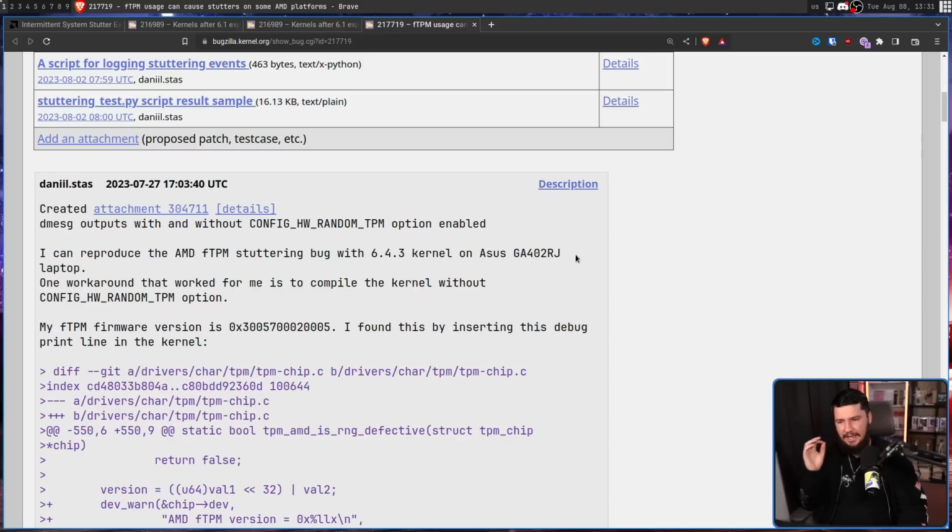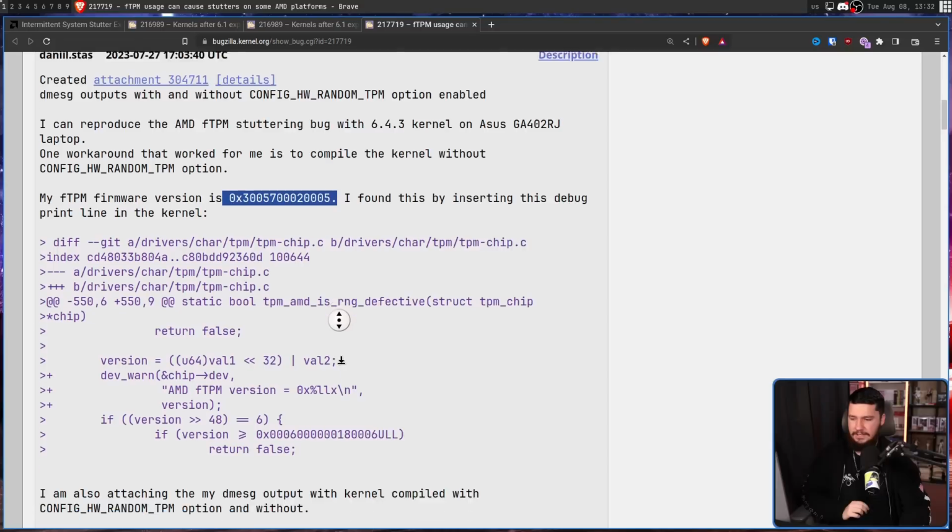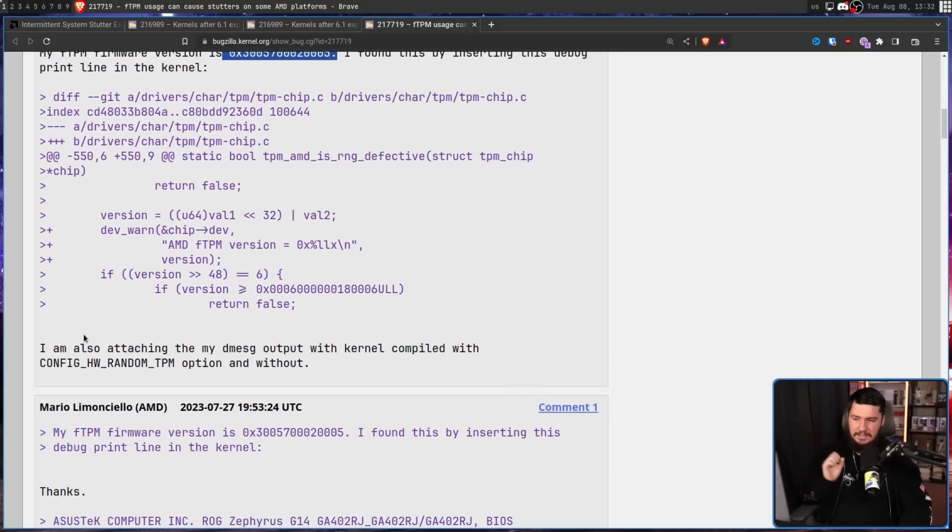I genuinely hate tech hardware naming. That means nothing to me. Whatever, doesn't matter. "One workaround that worked for me is to compile the kernel without the CONFIG_HW_RANDOM_TPM option, basically disabling the random TPM support. My fTPM firmware version is this version right here. I found this by inserting this debug print line in the kernel. I am also attaching the dmesg output of the kernel compiled with the CONFIG_HW_RANDOM_TPM option and without."